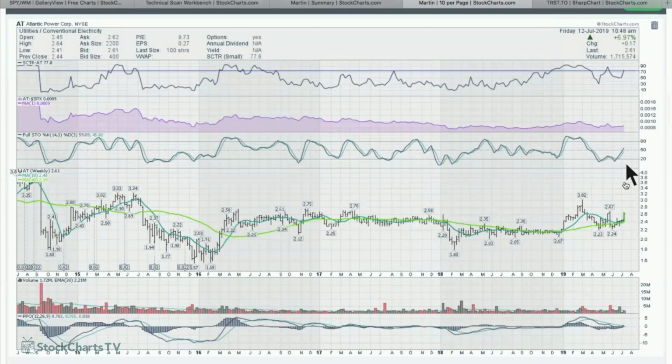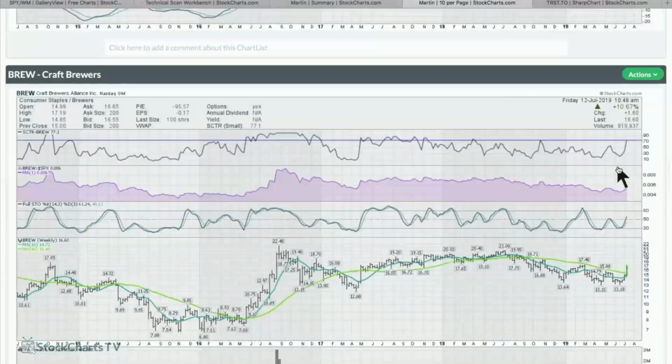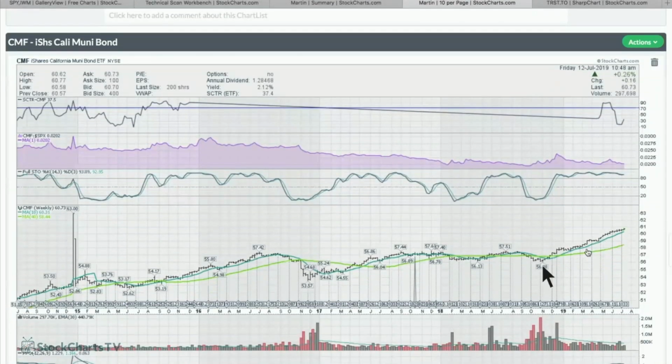Atlantic Power, we covered this one off earlier, but you can see the bounce off zero starting to turn up. Full stochastic moving above 50, and again, the scooter above 75. And here's Brent Oil, that one we covered off. Craft Brewers, CBOE, this one, again, this base was very, very nice. But here's Municipal Bond Fund. I don't think we want that. The scooter ranking was very deep and started to spike back up.